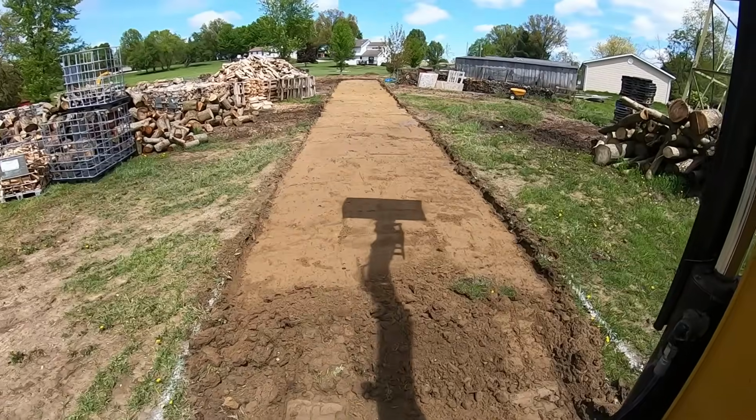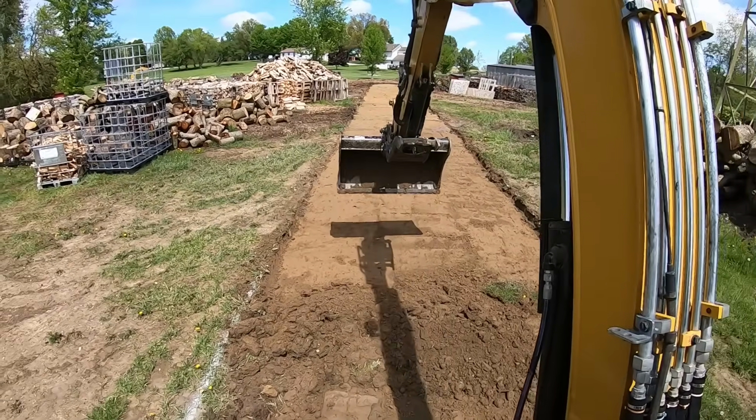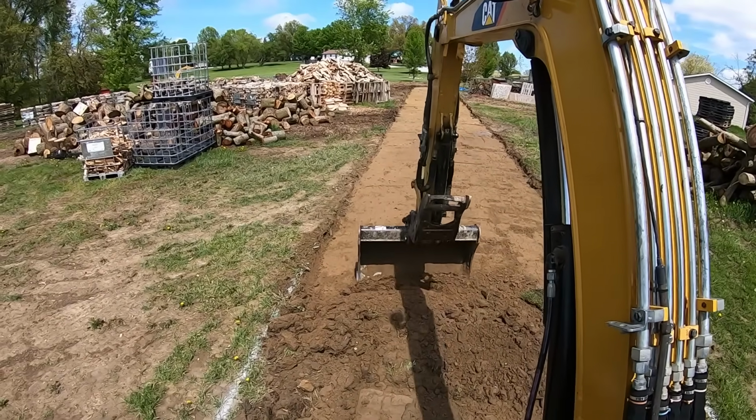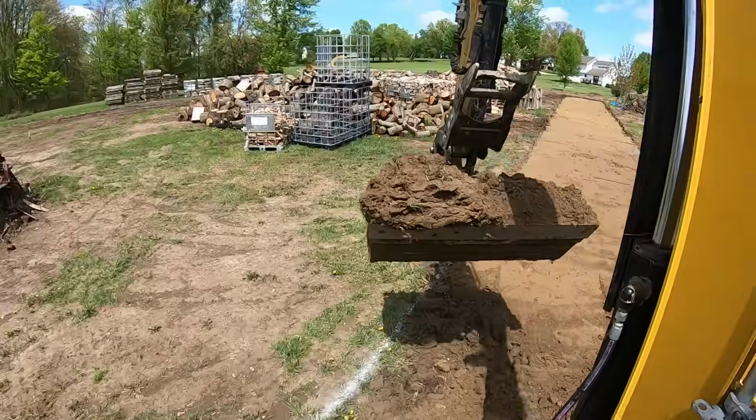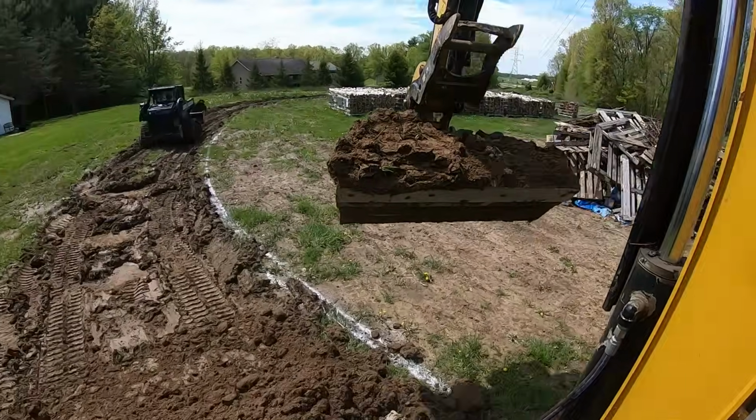We've made some good progress here. Got our road built nice and straight. We spent a lot of time stringing this thing out to get it nice and perfect. I hate when a driveway doesn't end up with really nice clean lines in it.